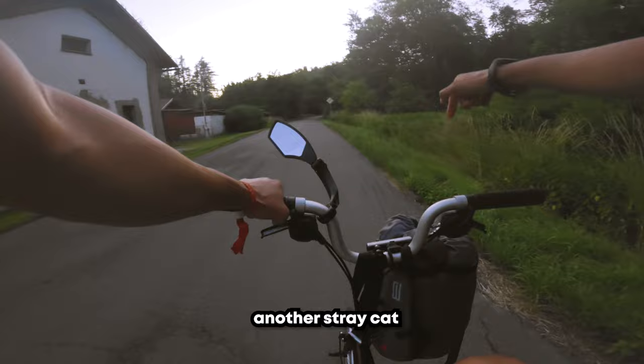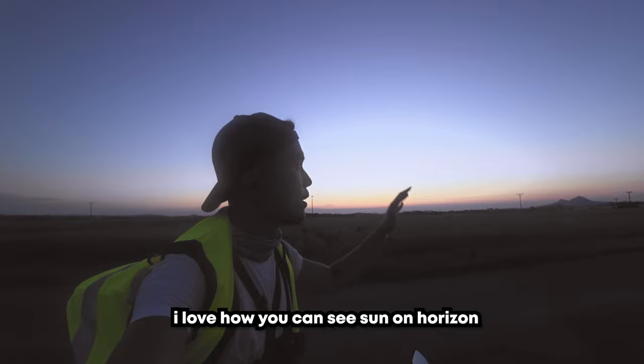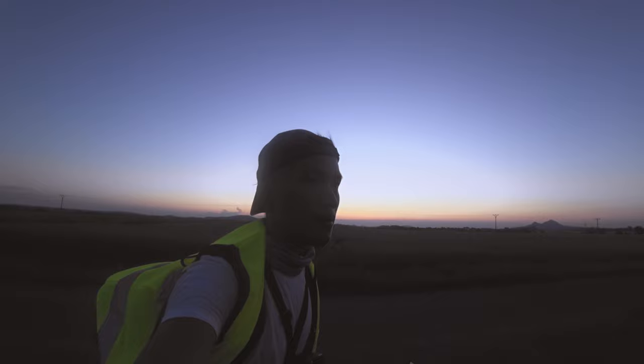Where are we going? Guys, do you see that hill on the horizon? It might be a great pit stop. I love how you can see the sun on the horizon and how it's going down. It's so magical here in the rural areas. And I'm still wondering what's there on this hill.